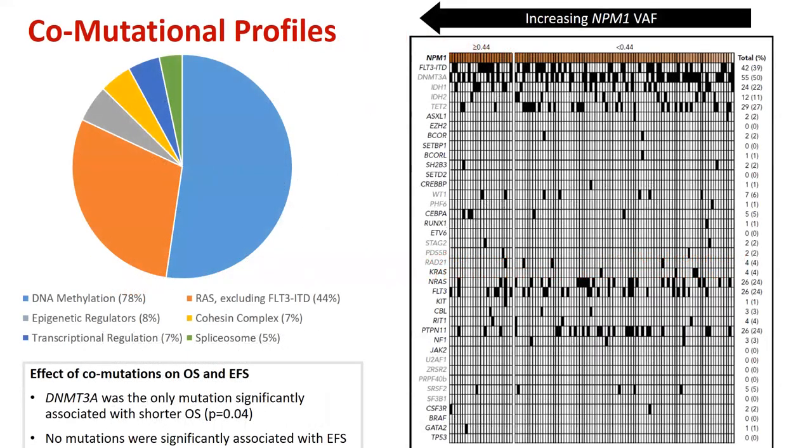This is a broad look at the mutational spectrum within this cohort of 109 de novo NPM1 mutated AML patients. Much of this data confirms what was seen previously in the literature, being that about 50% of our cases had DNMT3A mutations, and overall, most of the co-occurring mutations occurred in DNA methylation pathway genes. DNMT3A notably was the only mutation significantly associated with shorter overall survival, corroborating the findings by Patel et al. and others. In this heat map on the right, I'm showing our cohort stratified into the uppermost quartile for mutated NPM1 VAF and the lower three quartiles, with increasing variant allele fraction moving from right to left.